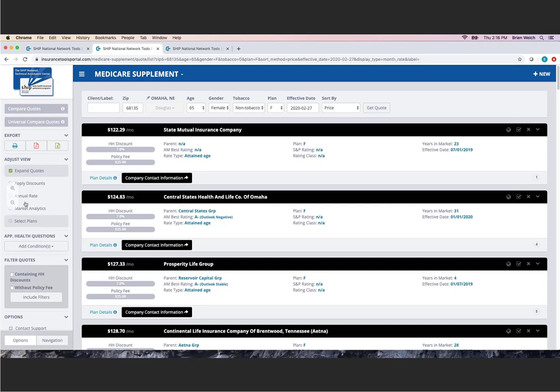Below compare features, we have the export options, and those are pretty self-explanatory. We have the blue print button here, and this just allows you to print these results just as you see them into a printer-friendly format and hand them the results just as you see them on the screen. We have the red export feature, and this just allows you to export it to PDF and attach it to an email. Again, just as you see it on the screen, it'll export the full results, if you wanted to share that out via email.